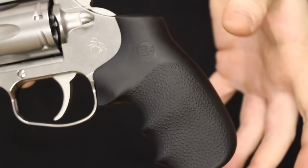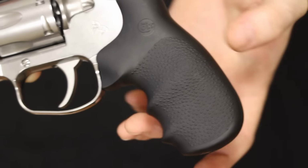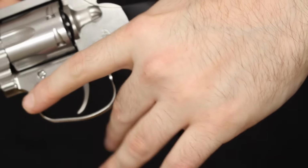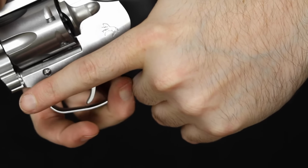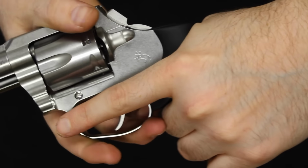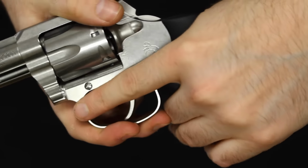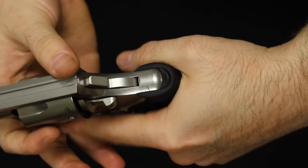Again, sort of this rubbery type Hogue feel, and you do have this little pebbling type texture here with finger grooves. Again, my hand sits in there and lines up perfectly and does keep my finger away from the trigger guard, which, if any of you have shot high-powered snub nose revolvers or any type of revolver, usually the trigger guard will really ding into you. So I do like the fact that there is some distance there that will be a little bit more comfortable.